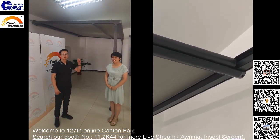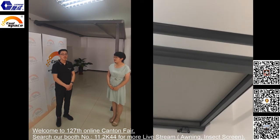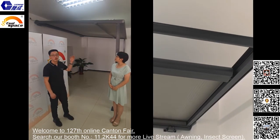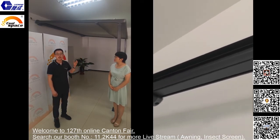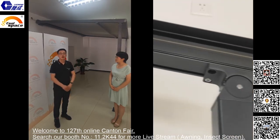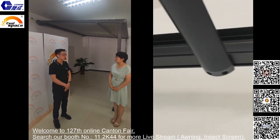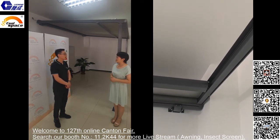Yes, this is our new developed product in 2018. It's a combination of Pergola and Awning. I should say it combines the advantages of these two products, so we named it Pergola Awning. Okay, how can I understand this kind of combination?